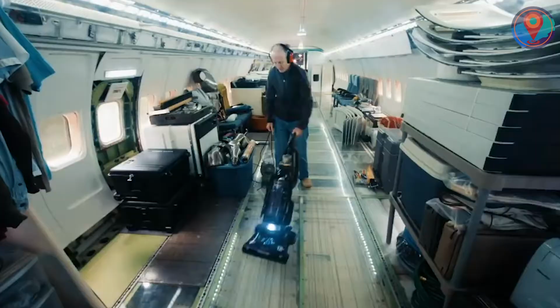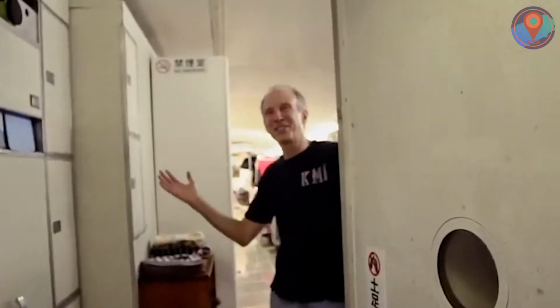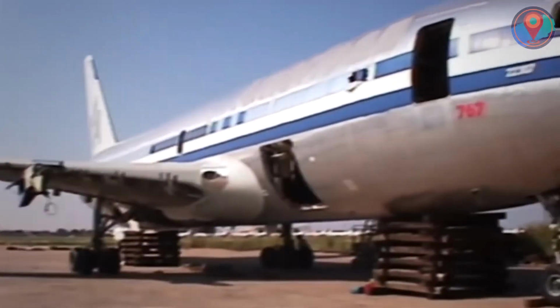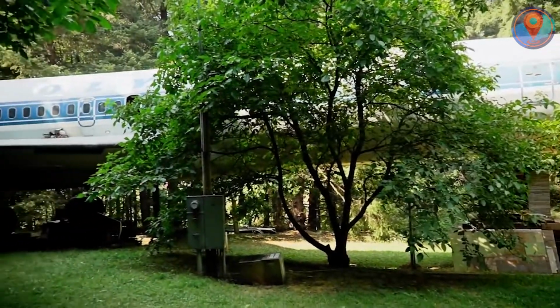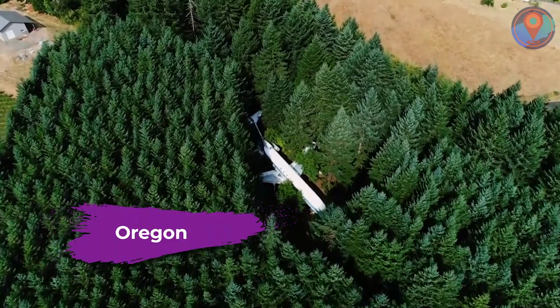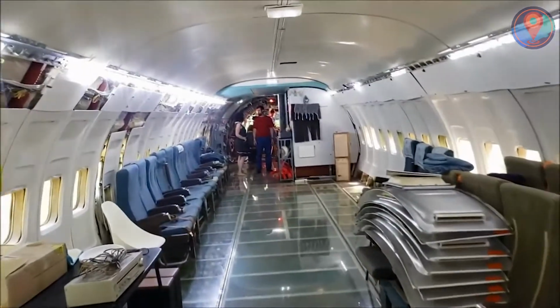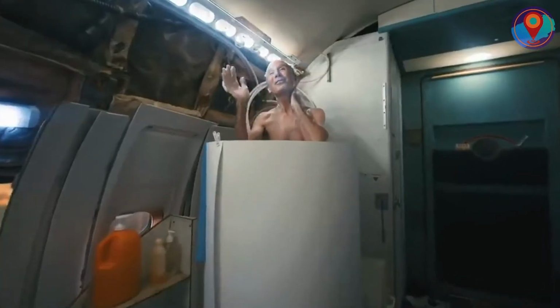If you've ever wondered how it feels to live inside an actual airplane, then welcome to retired engineer Bruce Campbell's Skyworthy Sanctuary. In 1999, he bought a retired Boeing 727 and set it up on a 10-acre lot deep in the woods of Oregon. Bruce then converted it into a simple yet functional home, complete with a living space, a sleeping area, a toilet, and this curious-looking shower.